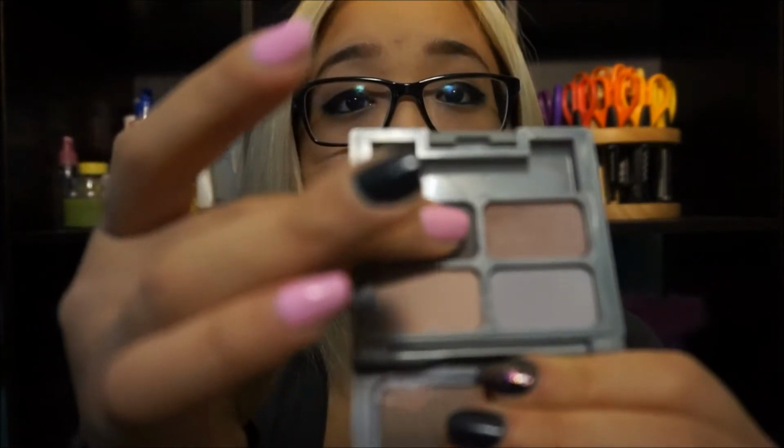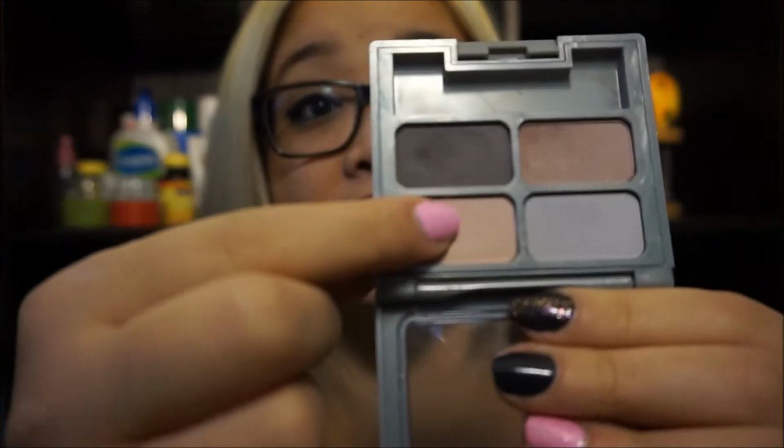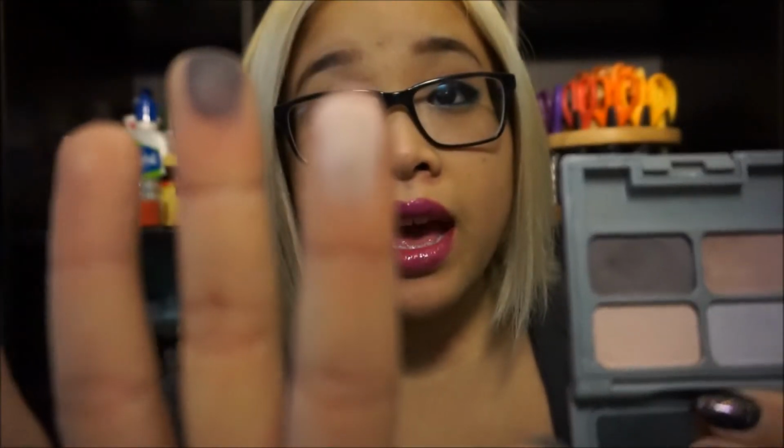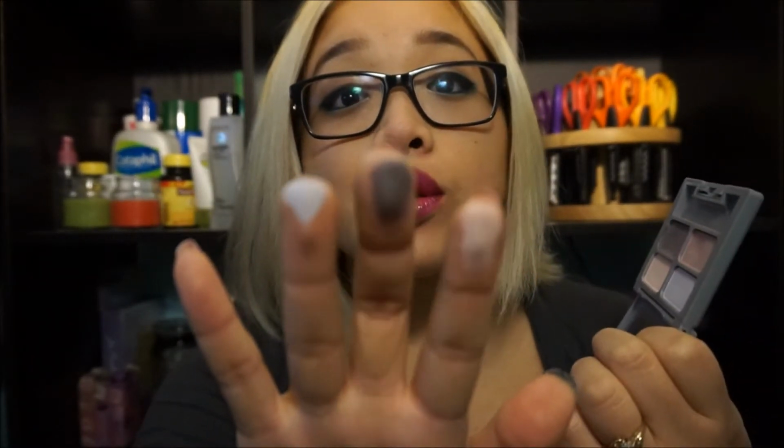It's Classic Nudes. They are so pigmented, so creamy. These are the perfect crease blending shades. I just cannot even tell you how creamy and buttery these pigments are. Like, you can tell I'm hardly tapping into this eyeshadow, just lightly pressing, and look at the pigmentation that comes out of that. Like, wow, no words. It is just so pretty, and I am blown away by Physicians Formula products all the time, but this has got to be the best thing they have ever come out with.